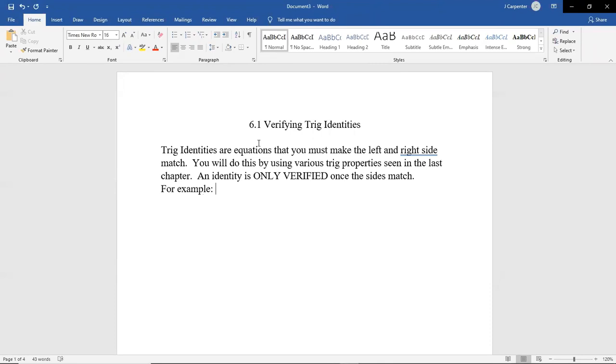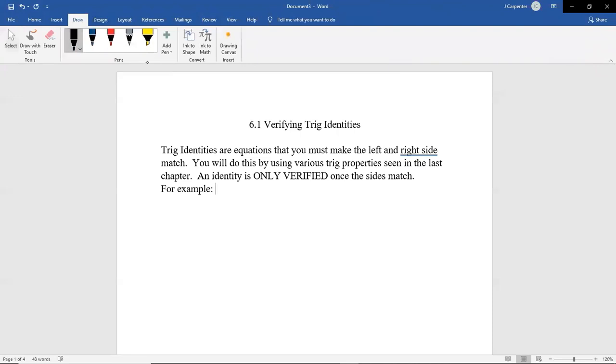Example. Sine squared of theta plus cosine squared of theta equals 1, while true, is not verified. So if this is a handwritten problem and this is where you stop, well, yeah, sine squared plus cosine squared is absolutely the one. That's the base Pythagorean identity. But you did not technically show me that it's done.